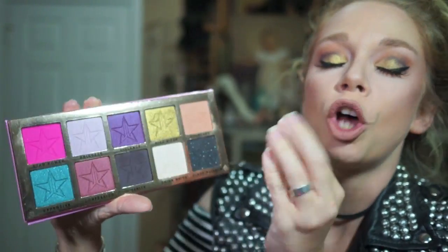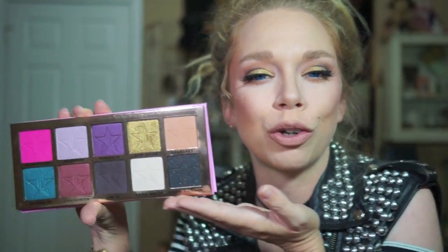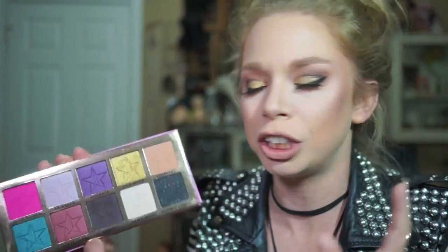It is the softest buttery matte. I used this as an all-over base today, and also just in my crease, and it's just a nice warm, peachy kind of light caramel brown. It's like a caramel macchiato. What are we gonna describe this? You'll see in the swatch in just a minute.